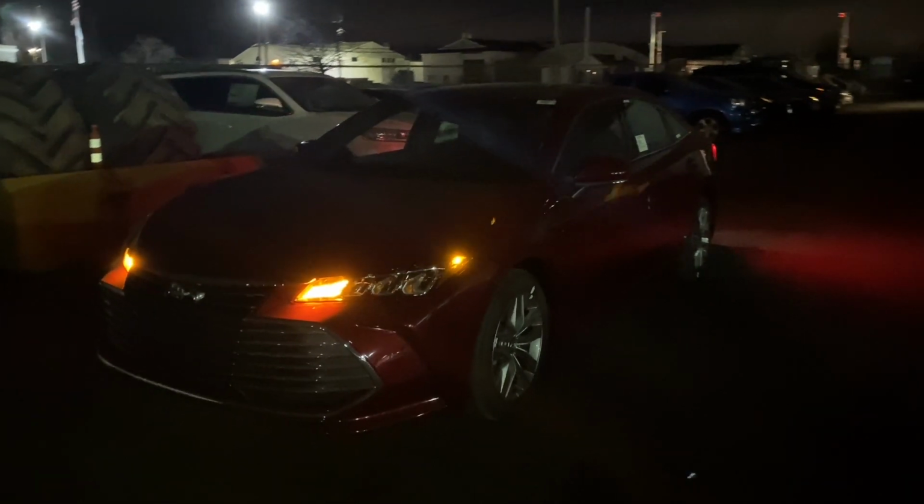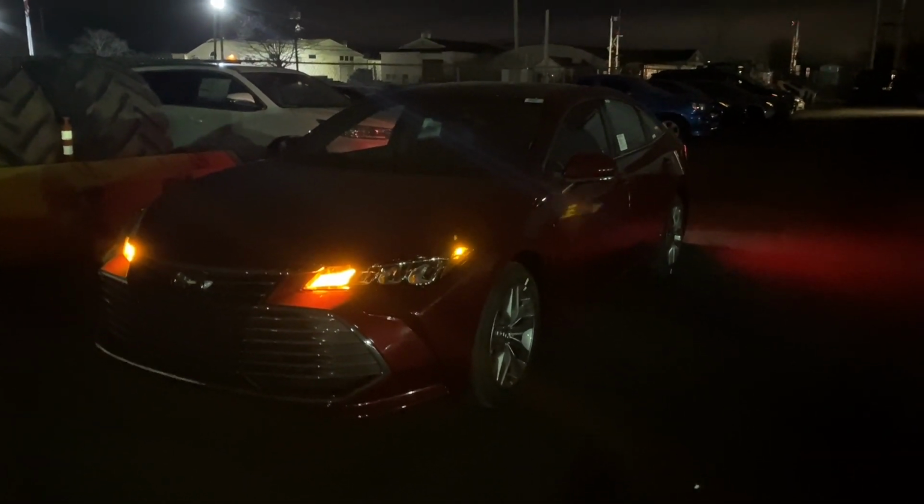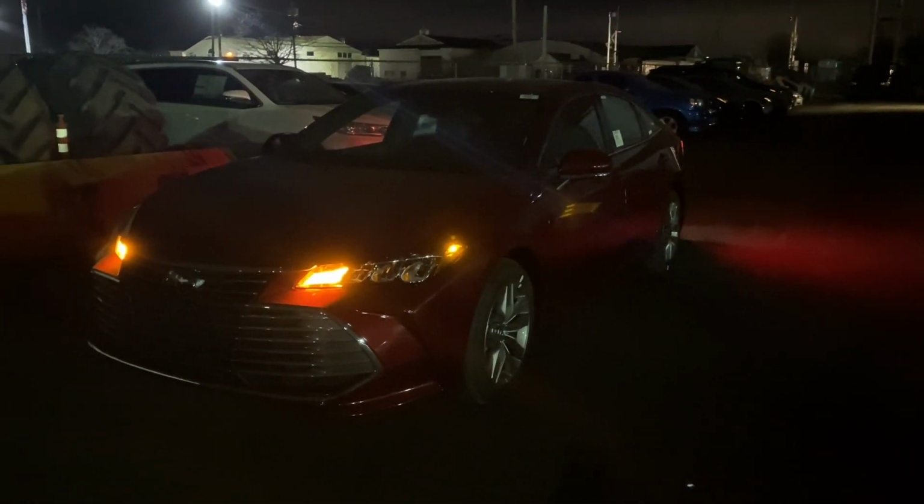In today's video I'm going to be showing you this 2020 Toyota Avalon. This one is the XSE trim, so I'm going to go ahead and show you the headlights, tail lights, and the interior lights of this Toyota Avalon 2020.